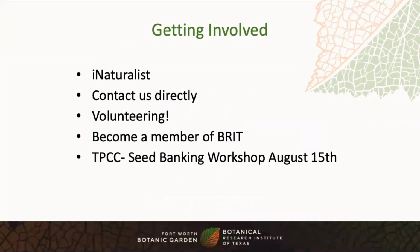So if you would like to get involved, there are several ways you can. Probably the easiest, that you might already know about, is iNaturalist. iNaturalist is a fantastic tool for me personally, because, as Bill said, that's how he found that population that we weren't expecting to find. I check constantly. That's one of the first places I go when I start working with a species, to see where it is. It's useful for phenology. It's useful for direct location.